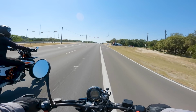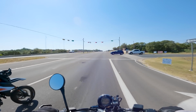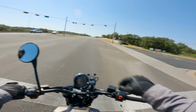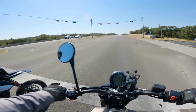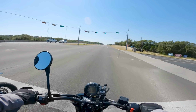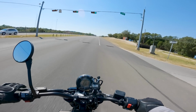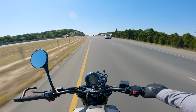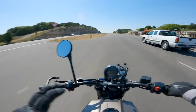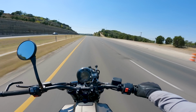Yeah, the first thing that I'm thinking is this is so much more comfortable. Yes. The seat is a lot wider, the bars are kind of normal, you don't have to sit up on the gas tank like this. It's just a more comfortable place to be on the highway. And beyond just the better ergonomics on this motorcycle, I'm noticing that it's just better mannered on the highway.